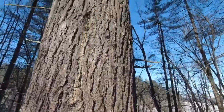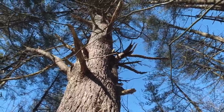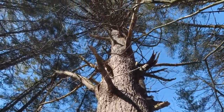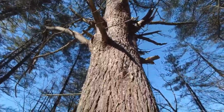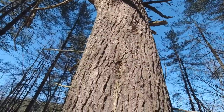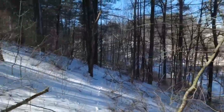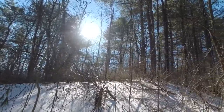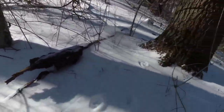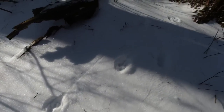Nice big pine. That's what we call a white pine. That's a big one. This is like perfect conditions for what I'm doing. What are those? That looks like a coyote.